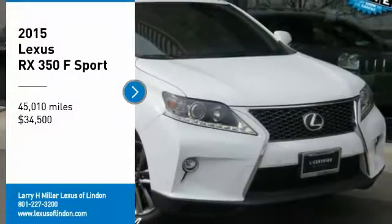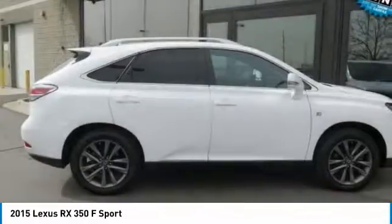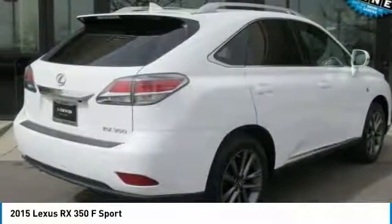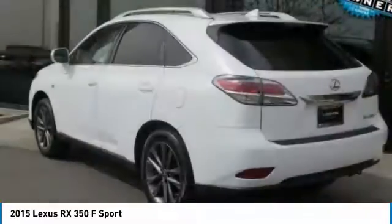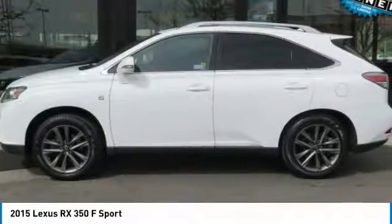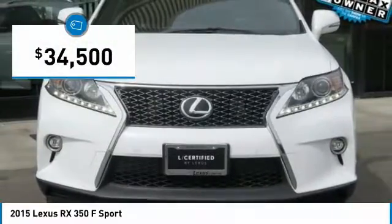Stop by and take a look at the 2015 RX 350. The RX 350 offers a driver-inspired design and intuitive technology that puts you in total control of your interior. Paired with a spacious cargo area and a powerful V6 engine, the RX 350 continues to offer the best combination of powerful performance and interior luxury in its class and is priced below $35,000.